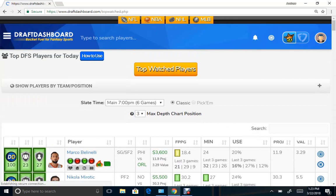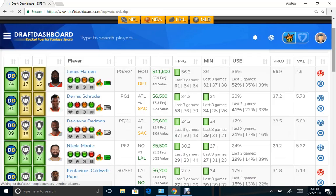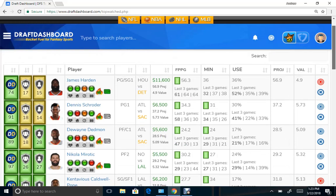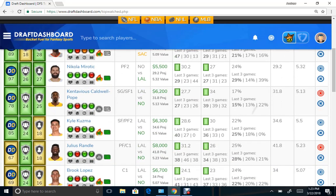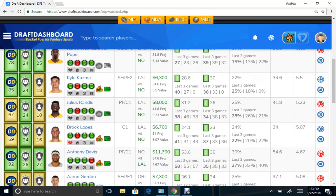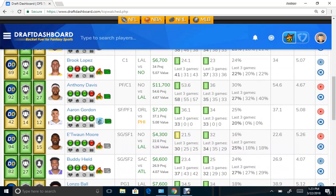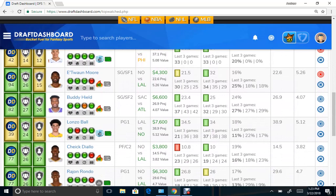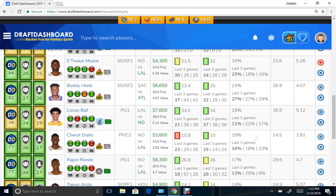We'll get out of here. So most watched, you got Harden, Schroeder, and these guys, which don't affect us except maybe Caldwell. I'm not really going to fade him as one of the few options here that we really want to get our hands on, along with Randall. Davis, we want to try not to fade. Gordon, Moore. Well, some people were thinking the same as I am, but that's okay.